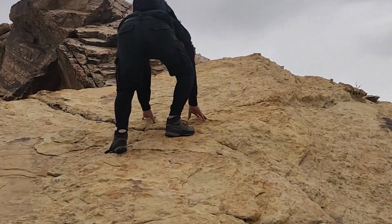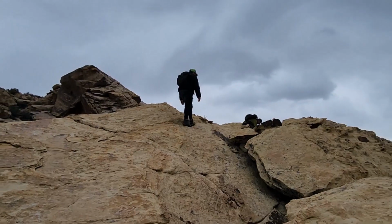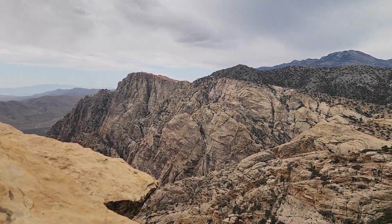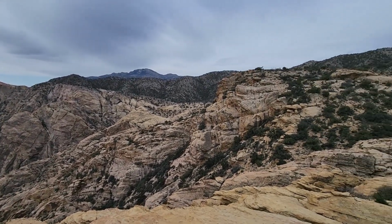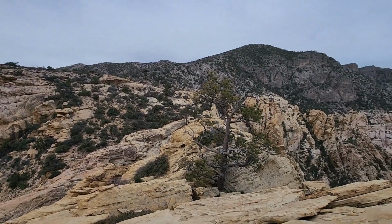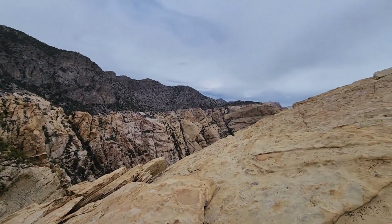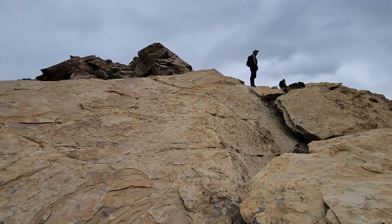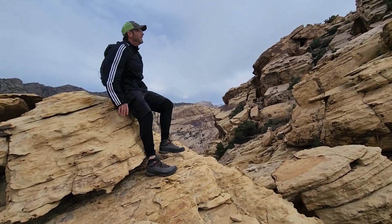Okay. You have to crawl on all fours. Okay. And it looks steep, but it's really not that bad. Okay, one level at a time. And onward we go. Okay, here's John explaining the next stretch.